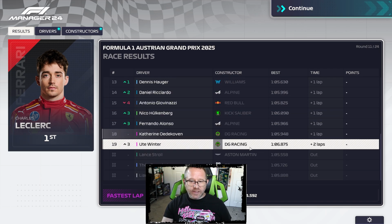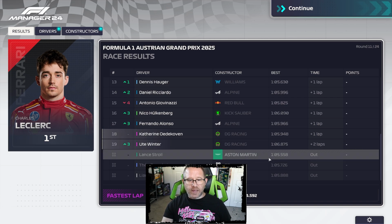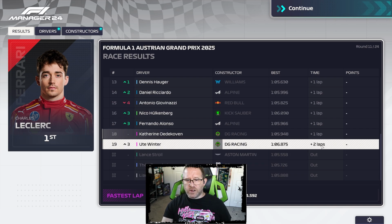We get 18th and 19th. Oedekoven started from 18th. Venter starting at the back. It's Stroll, Pourchaire, Lawson all DNFing. Venter a couple laps down and way off pace. Her best lap was a second slower than Oedekoven.